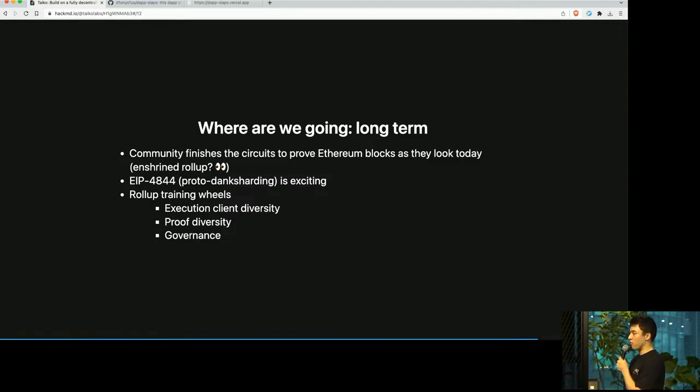EIP 4844, which is proto-danksharding, is something that's exciting for all of the rollups. And then also we're going to make some progress on these rollup training wheels. If you don't know what that is, you can just Google rollup training wheels. There's a post by Vitalik on how we can make rollups more mature and more secure. So we're going to try to make improvements on that over the long run.